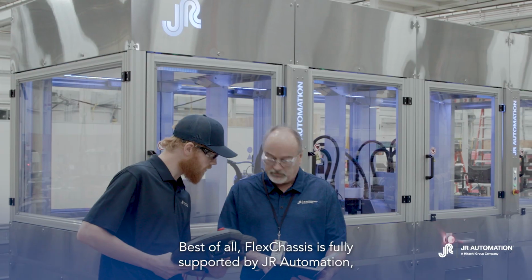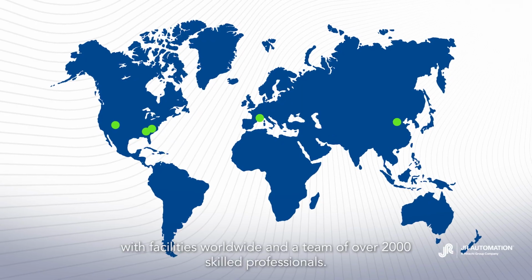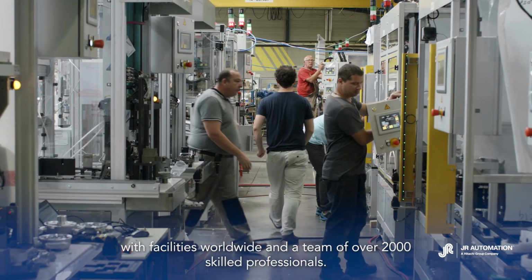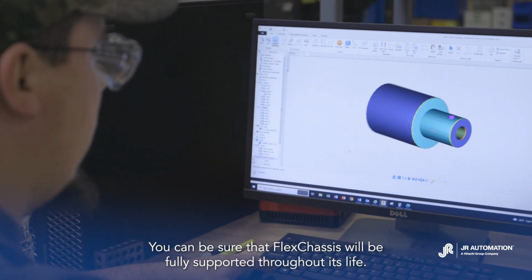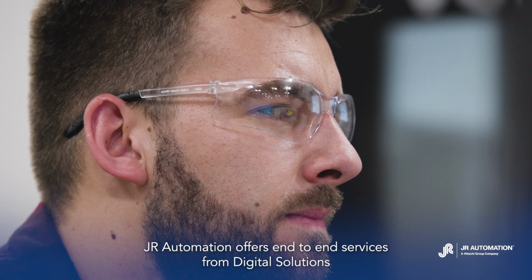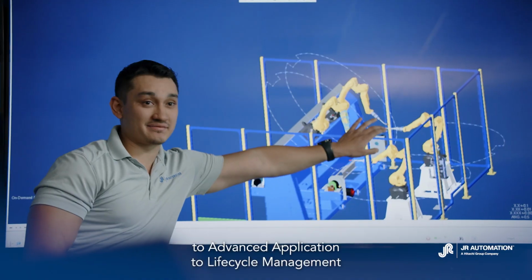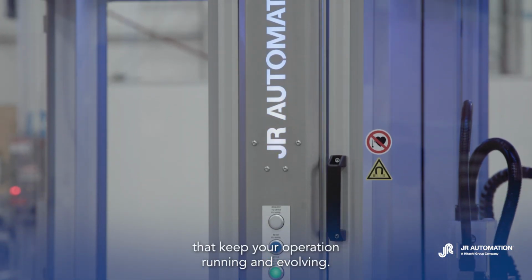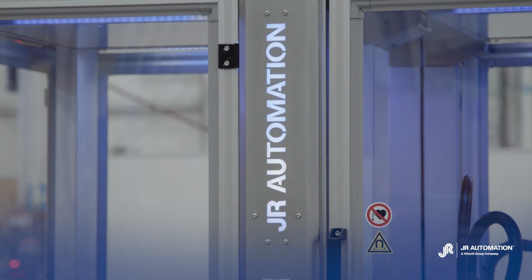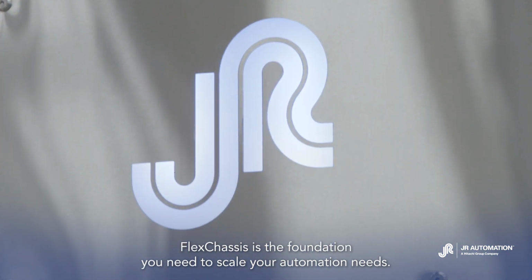Best of all, FlexChassis is fully supported by JR Automation, with facilities worldwide and a team of over 2,000 skilled professionals. You can be sure that FlexChassis will be fully supported throughout its life. JR Automation offers end-to-end services, from digital solutions to advanced application to lifecycle management that keep your operations running and evolving. FlexChassis is the foundation you need to scale your automation needs.